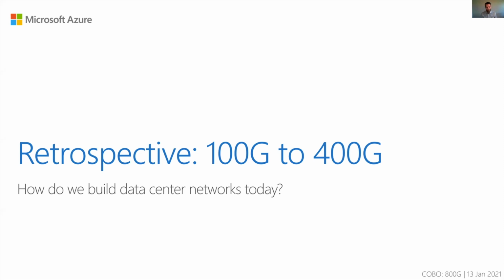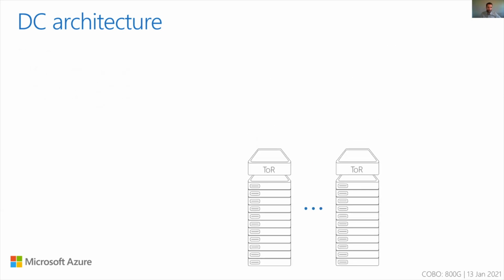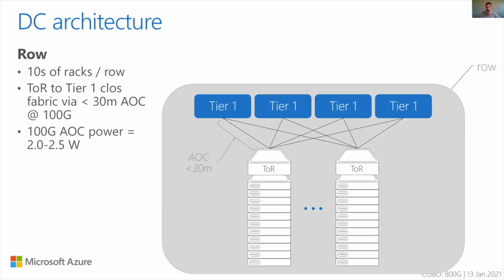So looking at what we do at 100 gig and 400 gig, how we build our data centers today. So my slides will advance. There we go. We start with the notion of a rack, which is comprised of a bunch of servers, tens of servers. And those servers are connected into the network by a top of rack switch. And the connections are made with DAC cables, the direct attached copper, that are about 2 meters in length. In our 100 gig ecosystem, they're running off of 50 gig interfaces from the servers. There's typically some oversubscription of the ToR device, and that's usually a single switch ASIC device that has some oversubscription as it goes to the next tier of switches.